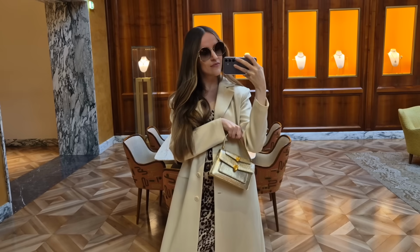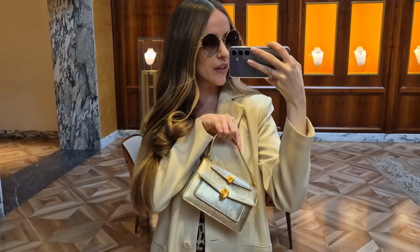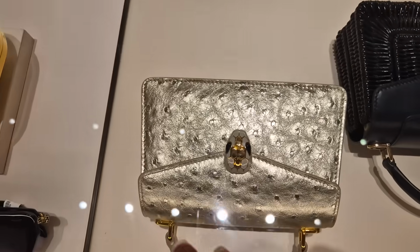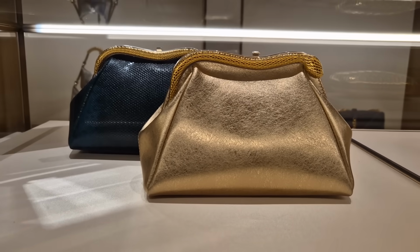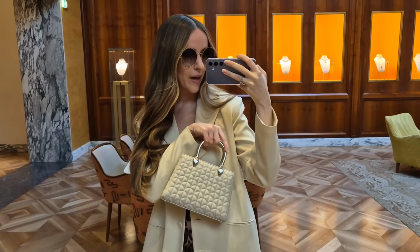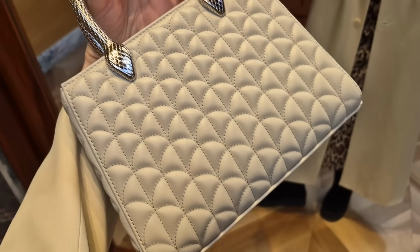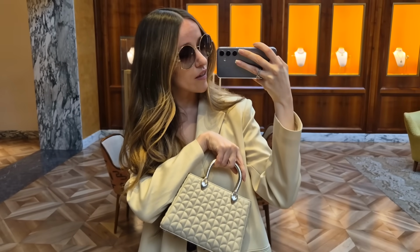Gold carong. Gold always dresses up any outfit, if you ask me. I love this ostrich version from the first moment I saw it. I think this is such a stunning bag. And look at these two beauties. Super rare. White bag with silver hardware. You guys know that Bvlgari mainly does gold, champagne gold and rich gold.